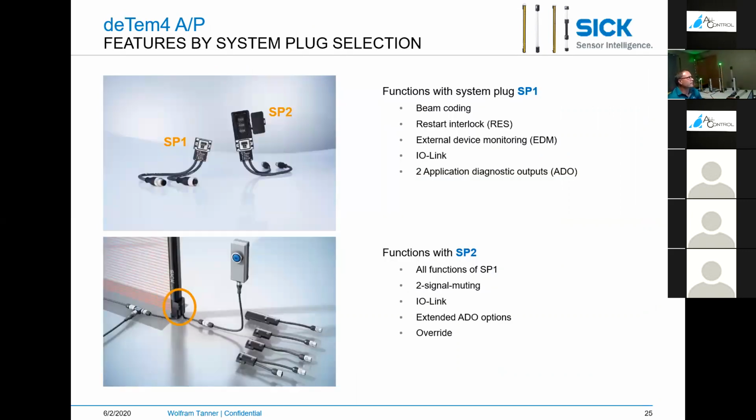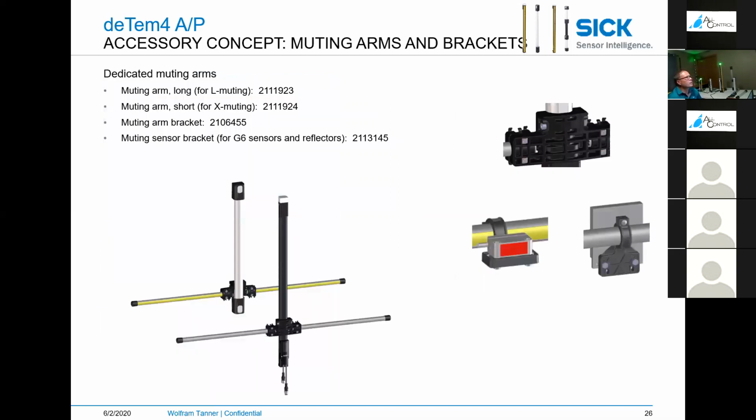You can have reset. There's a lot of functionality that you can do on these. So muting, reset, IO link. You can get override built in. So there are things that you can do even without a PLC or a safety controller. Since a lot of these are used with muting, I like to focus a little bit on this. So this would be your sender, this is your scepter. You can get the arms so you can mount your muting sensors to the light curtain.